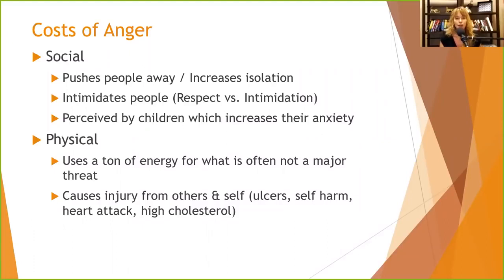Socially, it pushes people away. Most people don't want to be hanging around with somebody who's angry all the time, which can increase isolation. And remember back to those basic threat triggers. Isolation and rejection are one of the threat triggers that set off the fight or flight response. So if you're pushing people away and then you realize you're isolated, it can increase stress, which makes you more irritable, which makes you more likely to have an anger outburst, if you will.